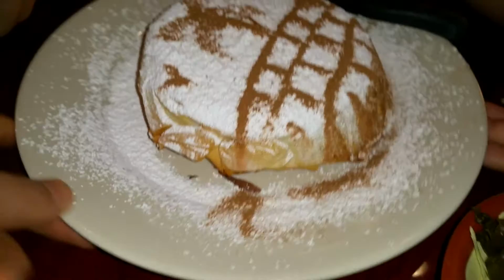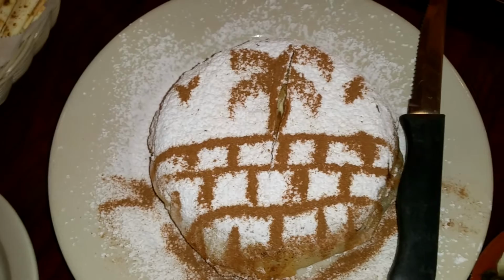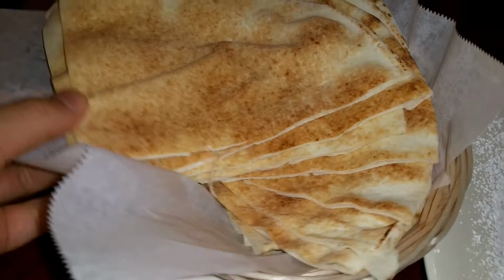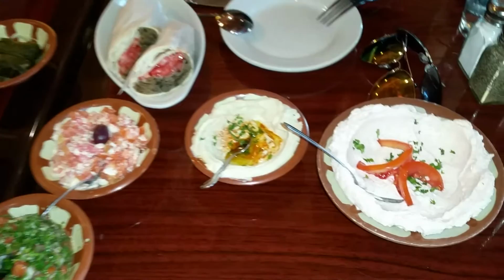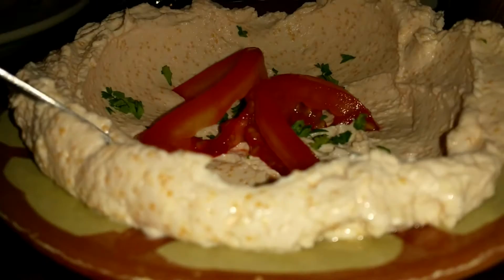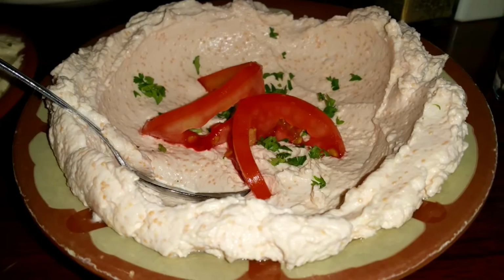All right, this is what it looks like. I guess pita bread here, right? This is pita bread, yeah? Yes. So, okay. This is what we're snacking on, y'all. Look at this table full of stuff there. Damn. This looks really good, though. Look at that. Where's the caviar thing? This is the caviar thing.